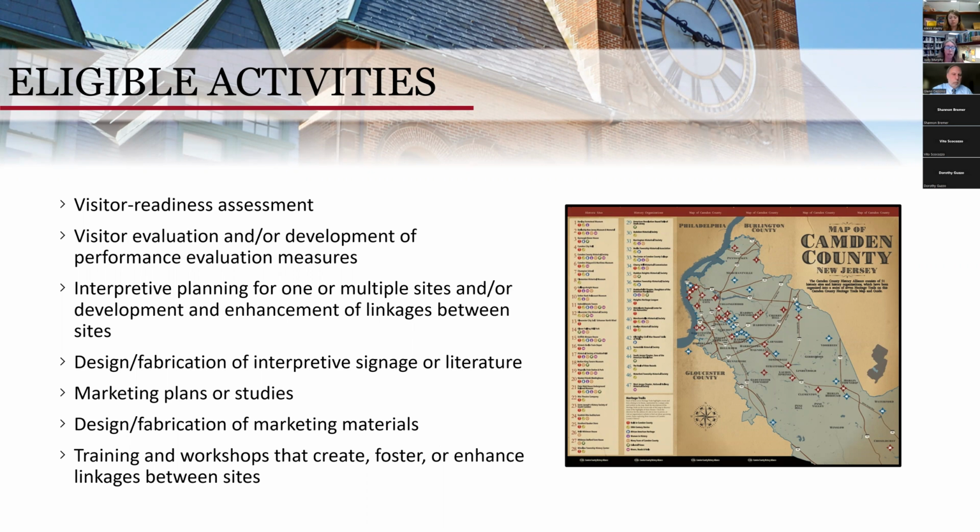Marketing plans or studies, design and fabrication of marketing materials, and training and workshops that create, foster, or enhance linkages between sites. This means you are hiring someone to speak with your organization or even several organizations to develop linkages between sites. If there is something that you have in mind that is not listed, please contact Ashley to determine if it's an eligible activity.